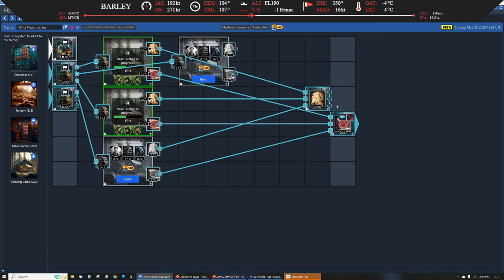Now, I can put this over here and then just set it to storage and not fly a plane in to pick it up, but this makes sure they don't accidentally get picked up. That's pretty much it. And then, to build, you can either build a factory, one of these whole things, not individual things, a factory, at a base camp or an airport.